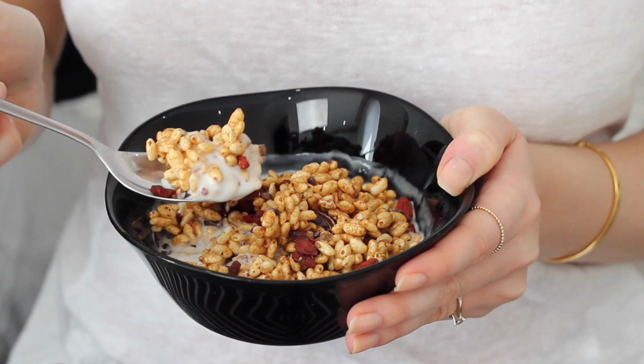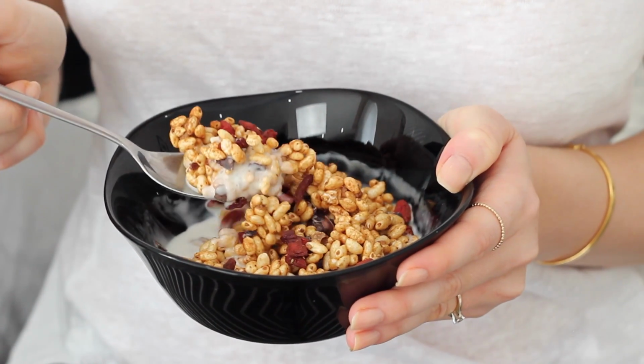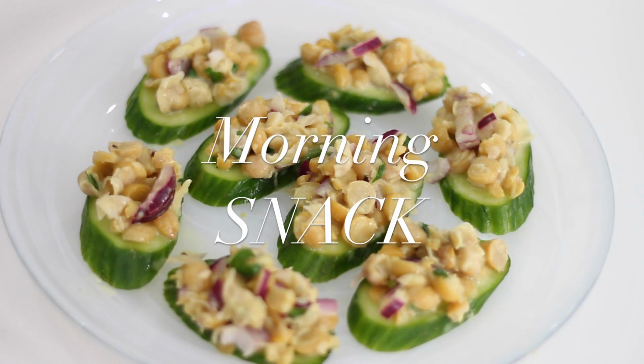This recipe makes 2 portions, so you could double it for more, but you need to keep it in an airtight container, otherwise it does go soft really quickly, which is why I only make it in small batches. But it's so quick and easy to make and only takes just over 10 minutes in the oven.